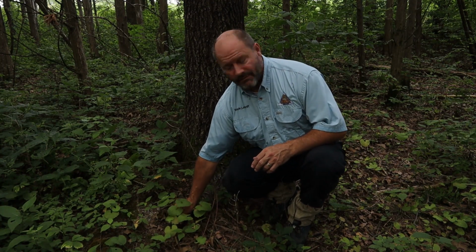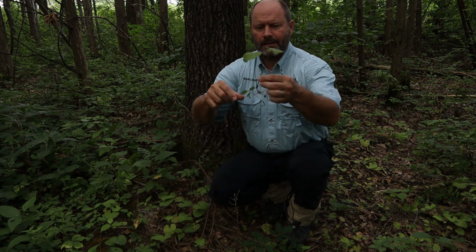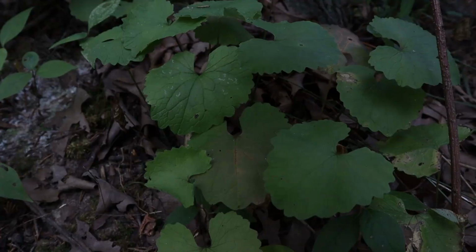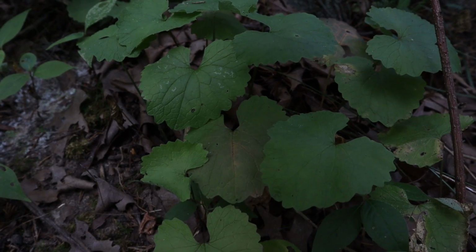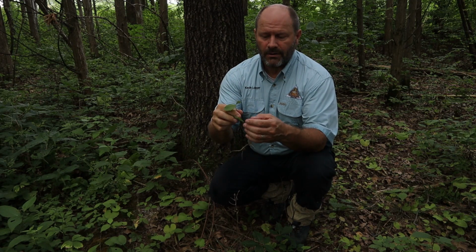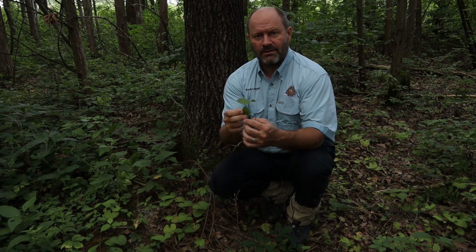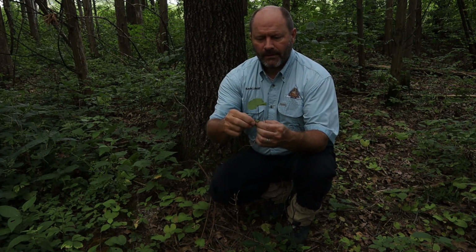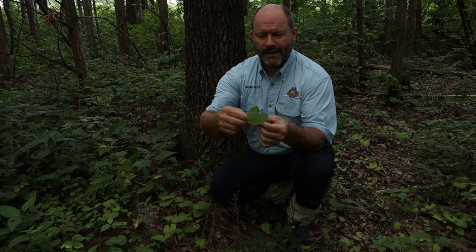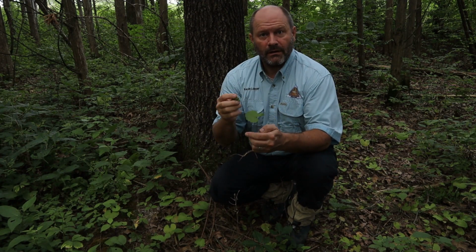Some of the characteristics of the plant are, when you pull it up, it'll come up in a clump or a cluster, with the leaves coming out. You can see heart-shaped leaves. Also, if you crush the leaves and smell them, you'll get an odor of garlic, faint, especially in the spring when they're first emerging. You can see these leaves are persisting right now, and there's a really strong odor of garlic.